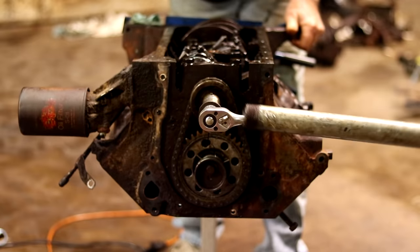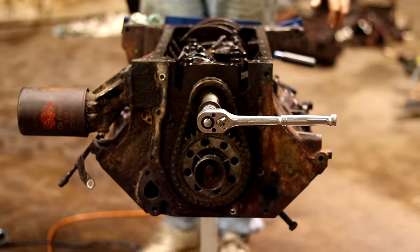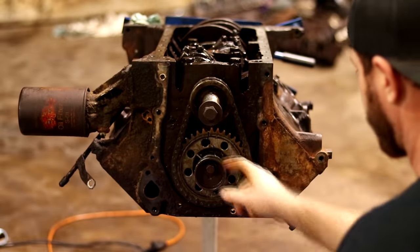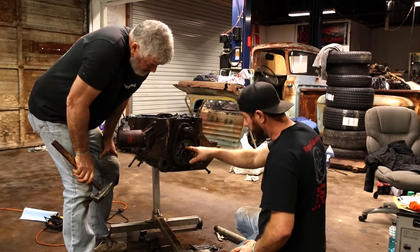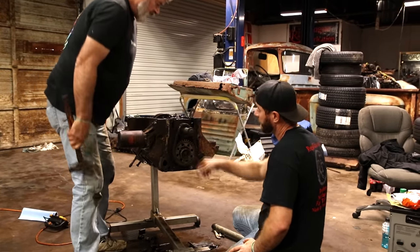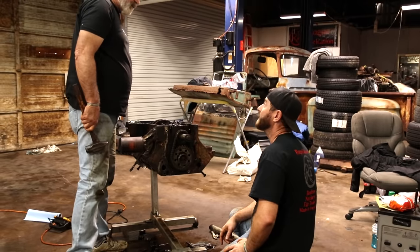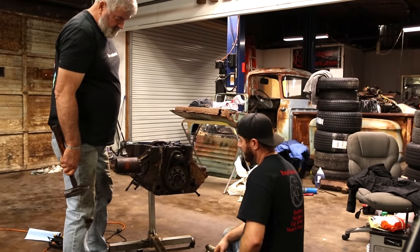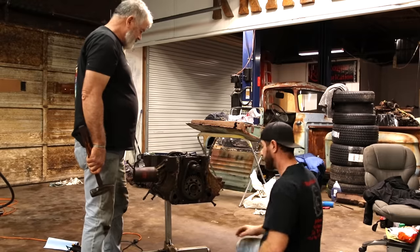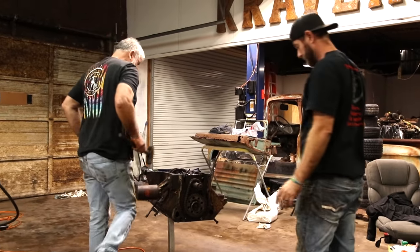You know what? It broke. It broke the gear on the cam. Just now noticed that. It broke the gear on the cam right there. Yeah. So I don't know if the cam's still moving. Right. Oh, man. This has been a struggle all the way, ain't it? Yeah.